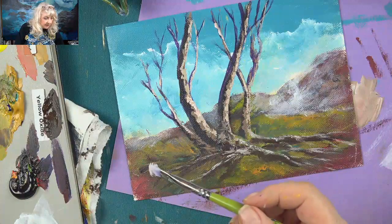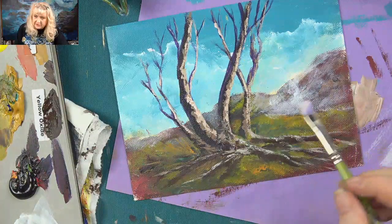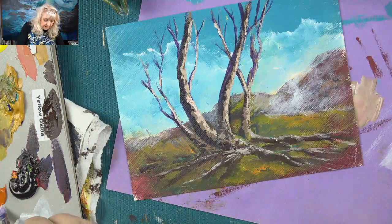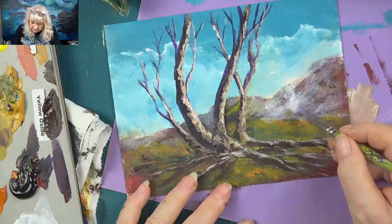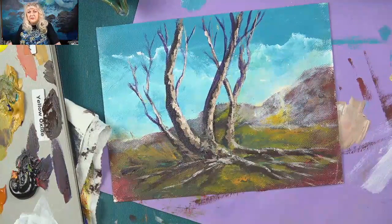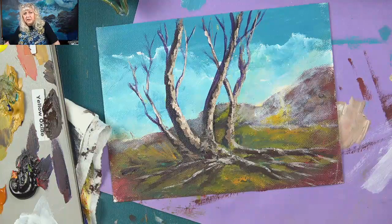Let's see, what have I got? Australian sienna is another good one for that too. Put a little of that out. If you haven't seen that color, that's great. Just try a little of that here. There, just going to come up here like that. Suggest that's there too. I don't know why I did that, but I don't like it.